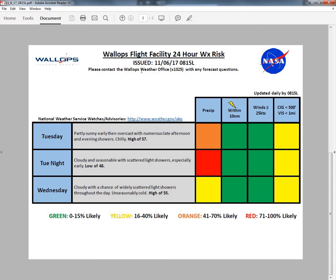For Tuesday night, we're going to be looking at cloudy skies again. Still going to be looking at scattered light showers in the area, as the front that's going to be passing us today is going to become stationary across the mid-Atlantic, with some areas of energy riding it. So that is going to be keeping our rain chances into Wednesday as well. Only looking a little bit less likely for rain, but still expect a chance of some widely scattered isolated light showers throughout the day on Wednesday, with another cold high behind this cold front of 55 degrees.